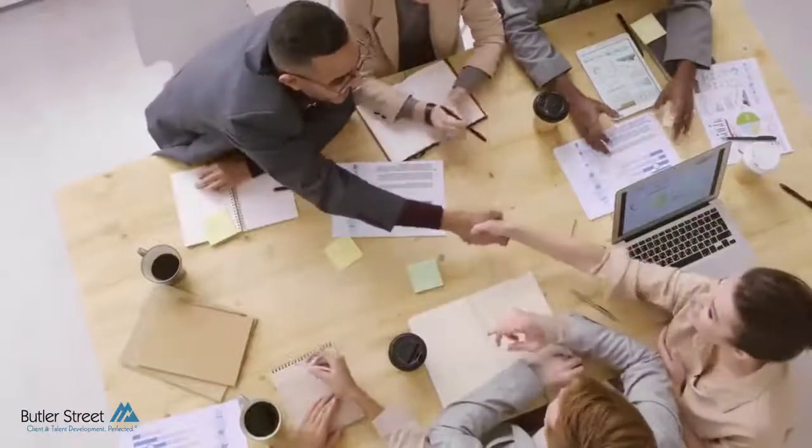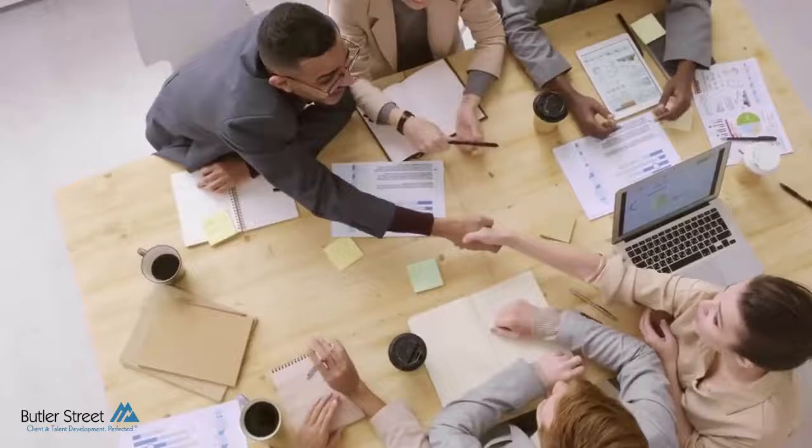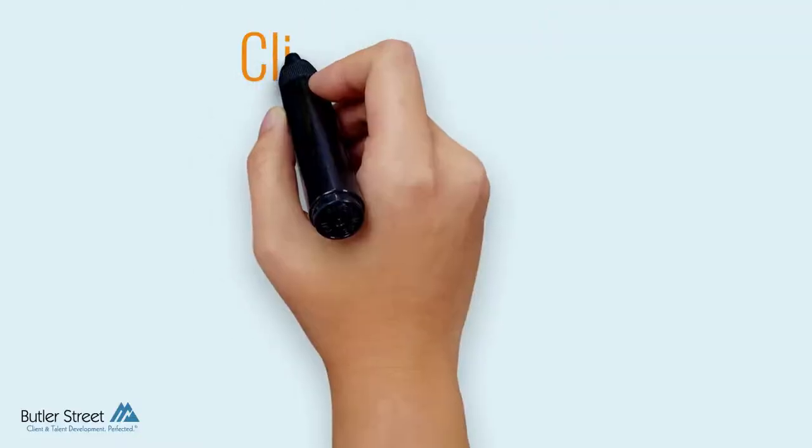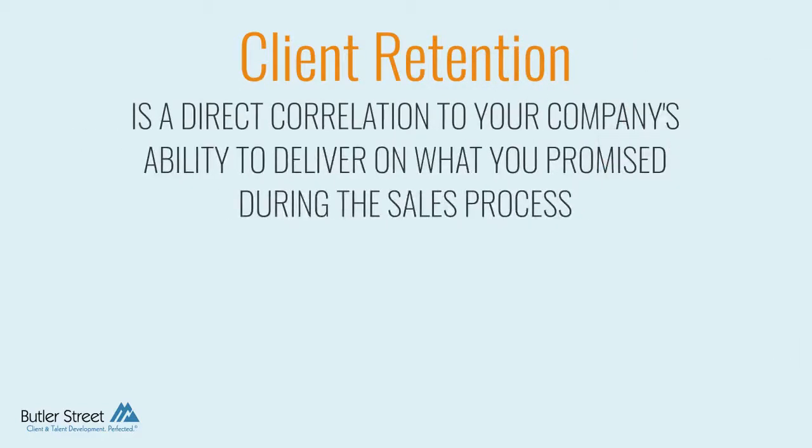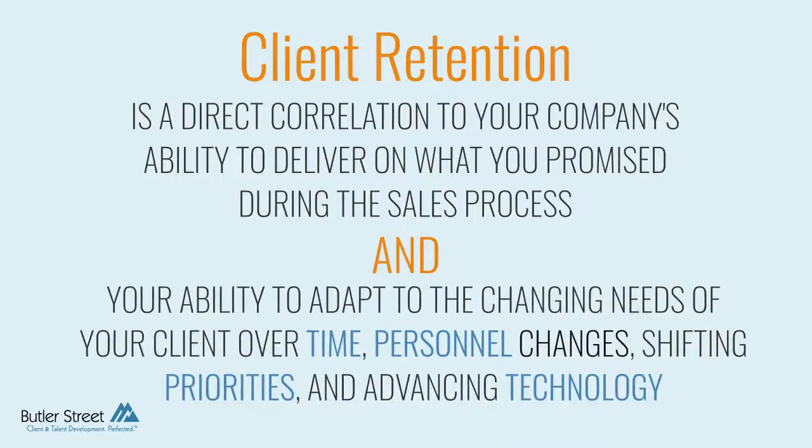Your company won the account based on a commitment to a list of deliverables, but retaining the account will require more than checking off those boxes. Client retention is a direct correlation to your company's ability to deliver on what you promised during the sales process and your ability to adapt to the changing needs of your client over time, personnel change, shifting priorities, and advancing technology. Why is retention so important?